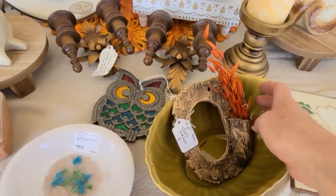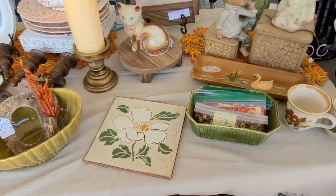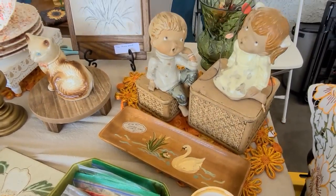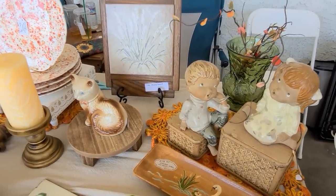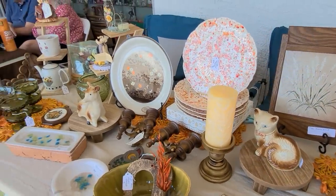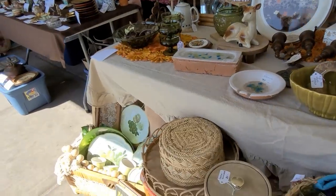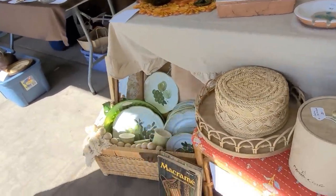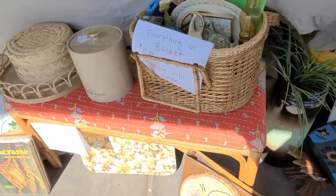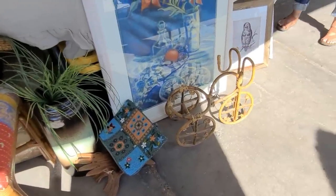The middle row is up on risers. Lots of different pops of color everywhere. Little figurines on other pieces, on boxes, adding interest. And pieces that are taller and standing up in piles at the back. She's also done a lovely job using her floor space, as you can see, baskets and benches, interesting pieces, again, layered with each other.